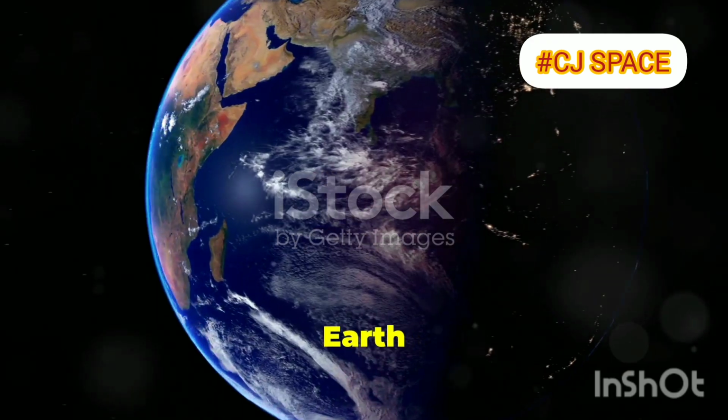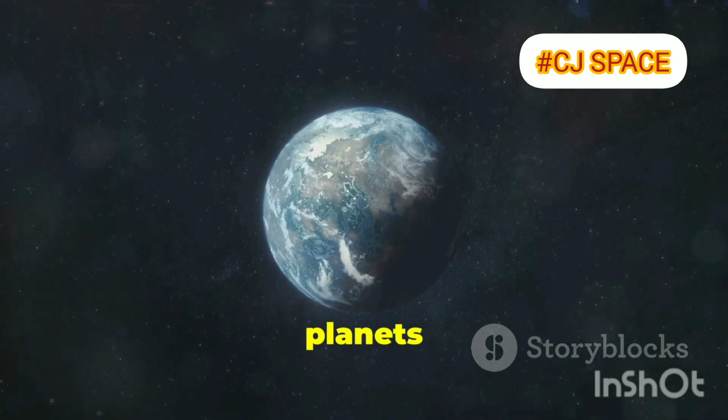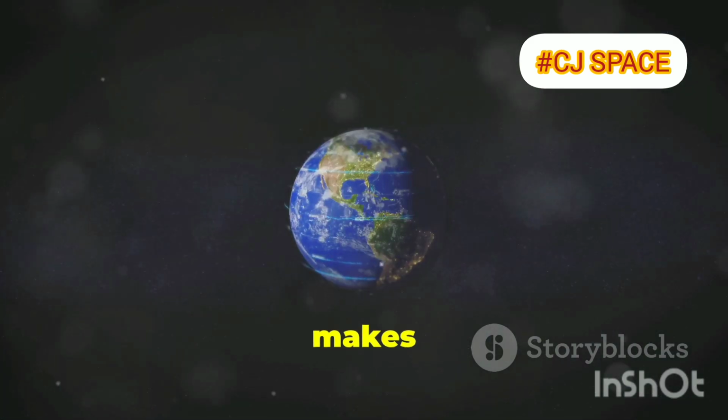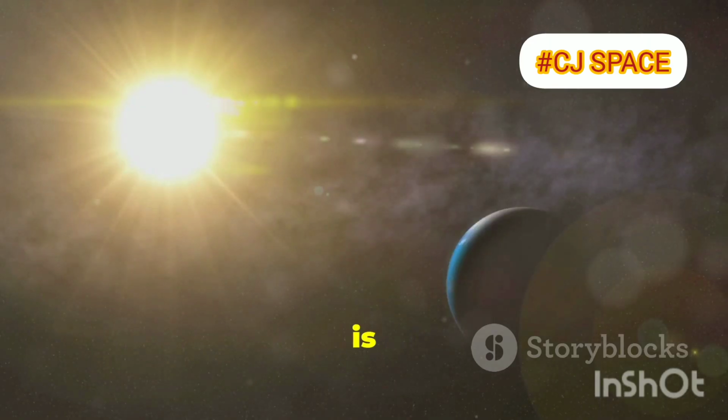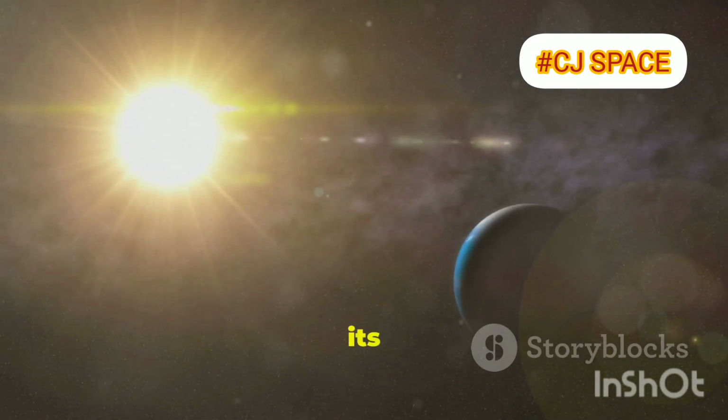Section 7. Earth, the oasis of life. And then there's Earth, our home sweet home. Of all the planets in the solar system, Earth is the only one we know of that harbors life. What makes our planet so special? Earth is in the Goldilocks zone, the perfect distance from the sun to have liquid water on its surface.